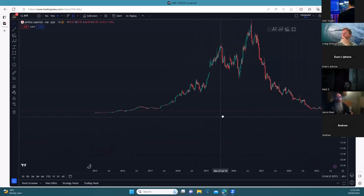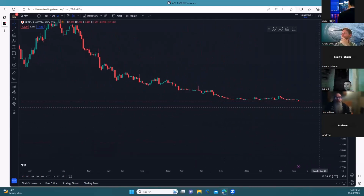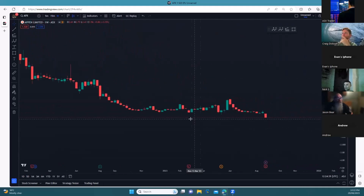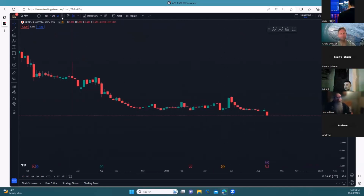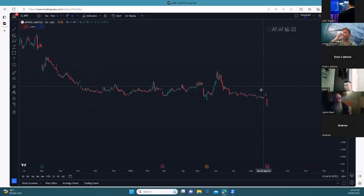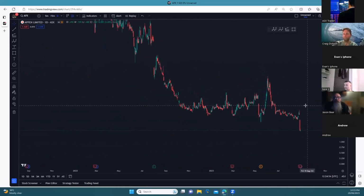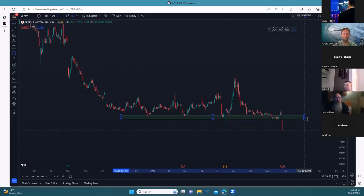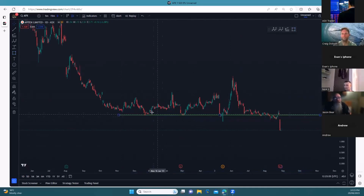again, I'd done that post around how big money had been accumulating. JP Morgan had bought around that $2 something mark. And this is why, again, technicals are so important, because if you look, for whatever reason, someone believed that it was value around that level there. They believed that, what is that, $2.20?